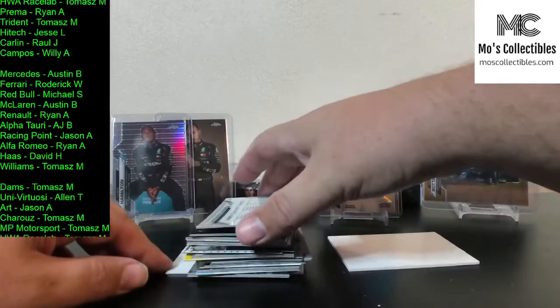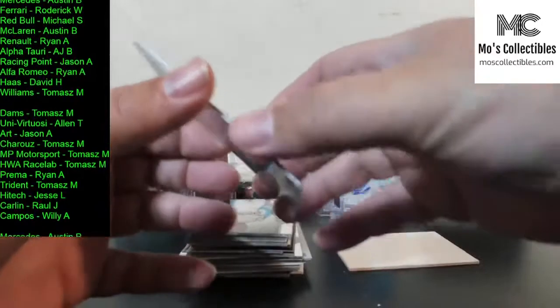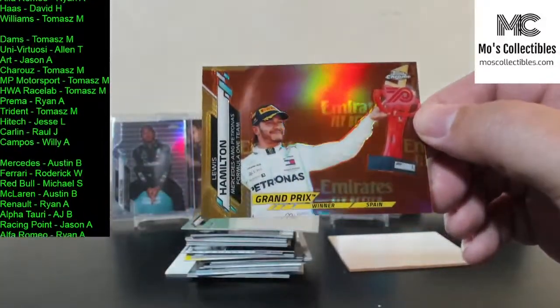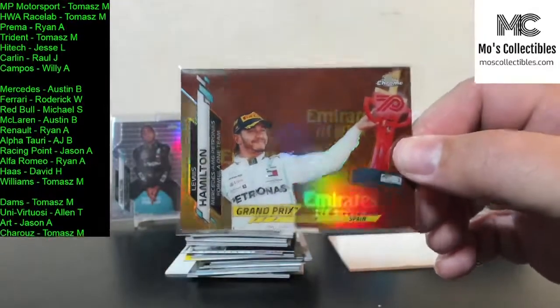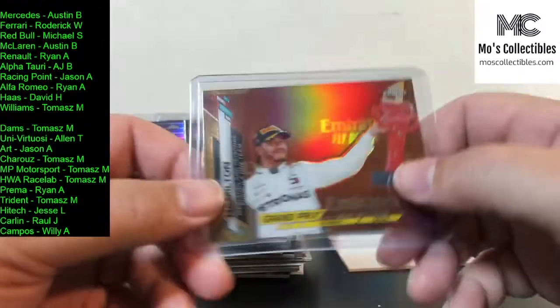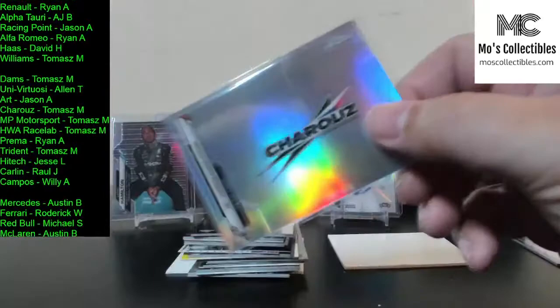All right, second half. We got a Checo refractor that is stuck to Lewis Hamilton, gold 70th, winner of Spain. And again, the back looks pretty good. Congrats on that, Austin. And here's our Checo refractor.